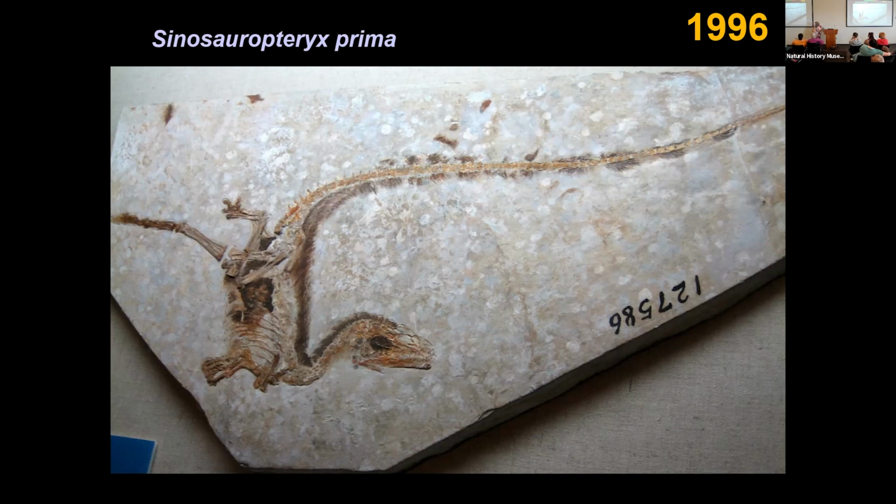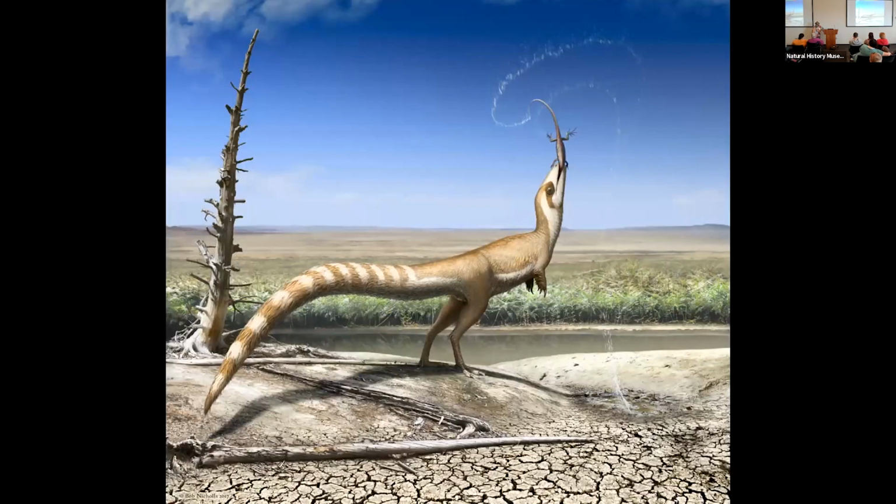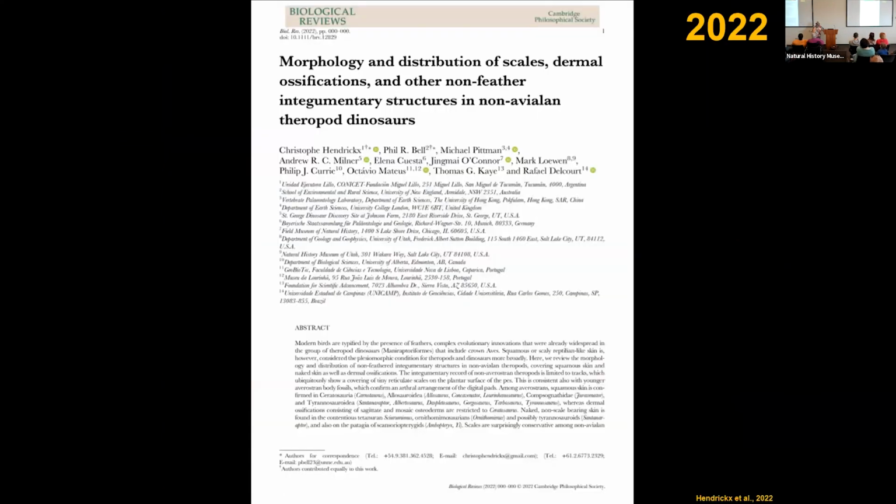And certainly one of our other talkers will be talking about dinosaur feathers. I'm not going to get too much into feathers, but we know a lot about feathers. We absolutely know that many dinosaurs had feathers. But I recently published a paper, literally this year, with some of my colleagues in which we go through all of the instances of non-feathered skin in meat-eating dinosaurs. So I'm going to give you some of the highlights of that research and then tie it into some of the stuff that we have here at this museum.